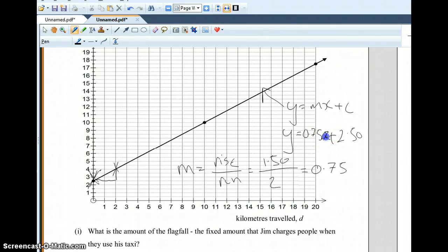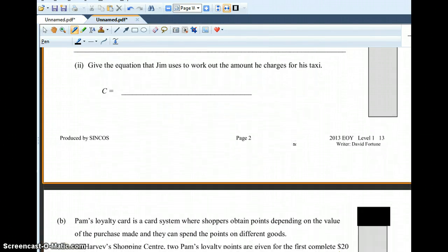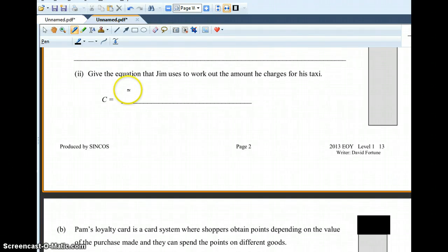D, that'll do. X or D. And it's probably not Y, is it? What does it cost? Yeah, it's C, isn't it? So the answer is C equals 0.75 D, thank you, plus 250.